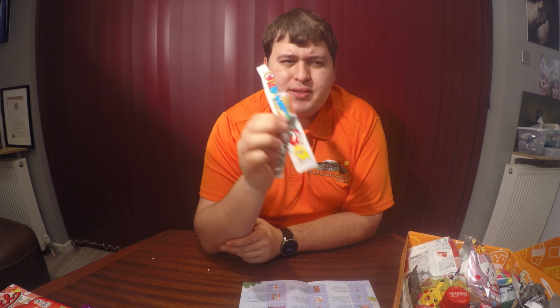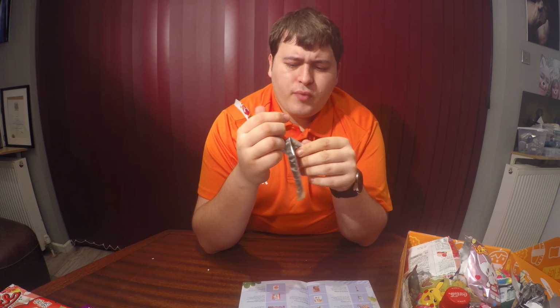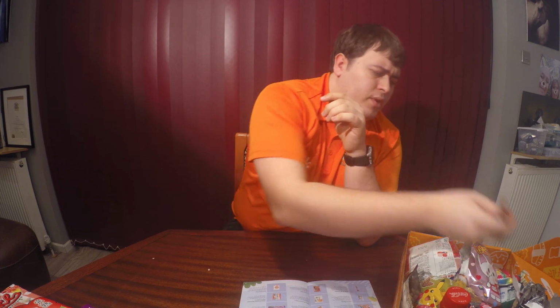That's really nice and fruity. It's got a kind of sourish tang to it, which if you're in the UK, reminds me of flying saucers. It kind of has that powdery, sugary flavouring to it. But none of this, it's quite nice.